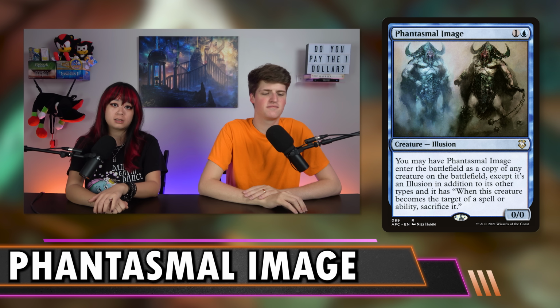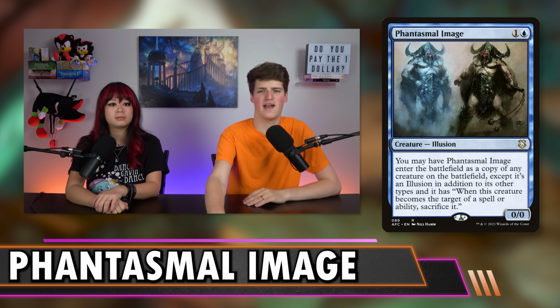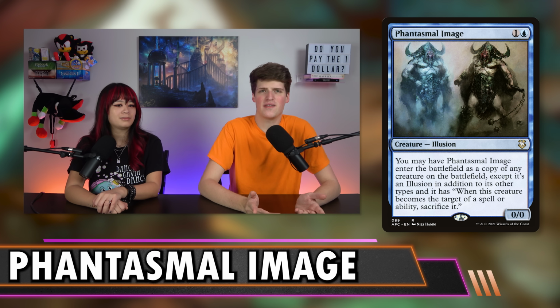Yeah, I think just don't expect this thing to survive 2 rotations. If you can get any sort of value to mitigate the 2 mana you spent, you're going to feel great about it, and it has all those other upsides that we mentioned. I think creatures, I don't know, I feel like I haven't played this card at all. And I think I should be playing it more.